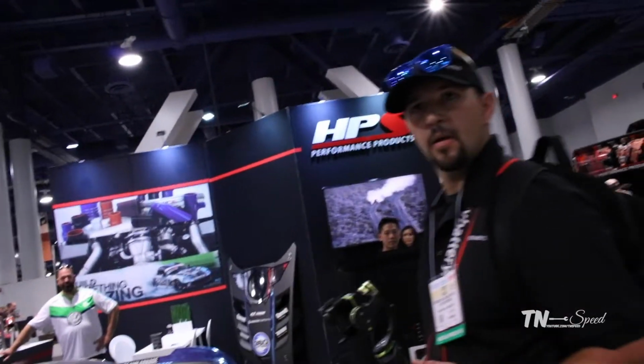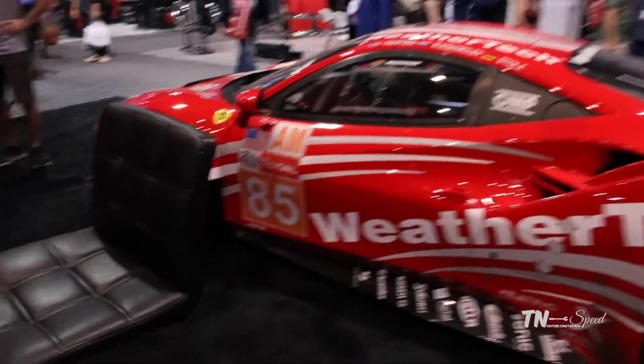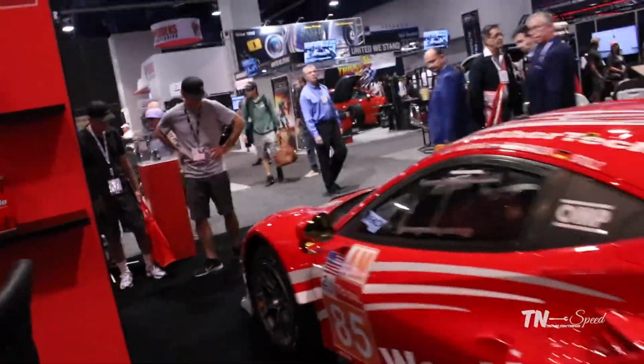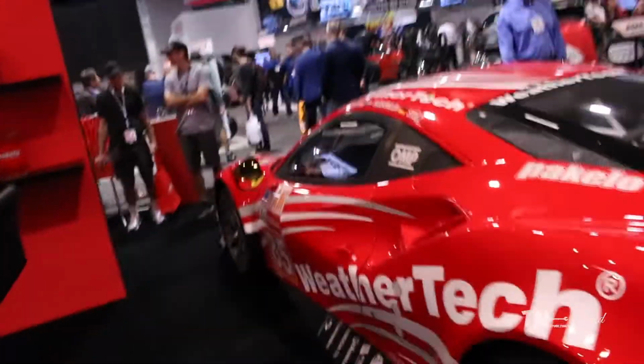Don't you think the truck section ended really abruptly? Turned into this? I'm okay with this. Yeah, I'm not mad at all. I want to check out this Ferrari. There's just something different about race cars, man. They get me. I don't even really like Ferraris that much, but when I see a Ferrari race car, I go crazy. I don't know what's up.